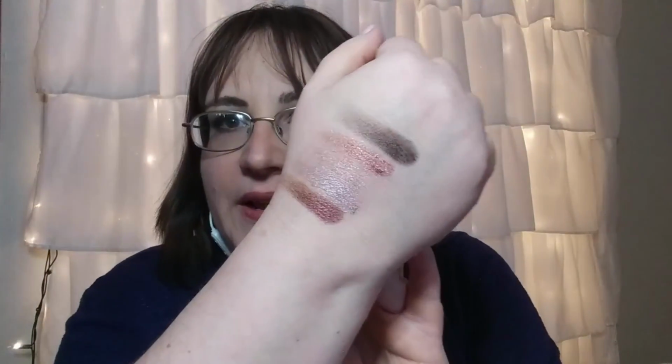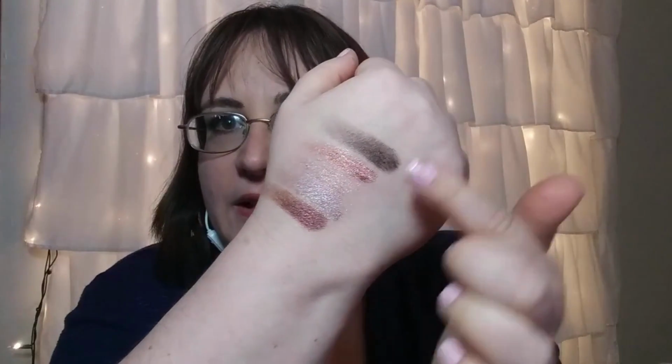So there's the mattes. You can't really see because it's like my skin tone. And then the dark brown, kind of a peachy pink. And then two that are kind of a metallic. This one's kind of a white. Ooh, that one's pretty. These two are the metallic, the glitter, and then the matte. All right, let me wipe these off and I'll show you the highlight and bronzer.